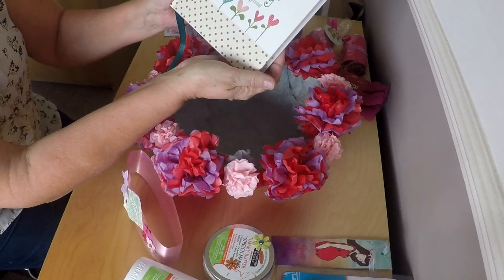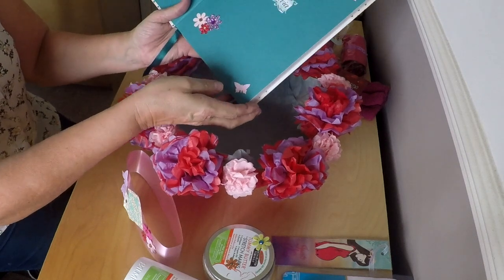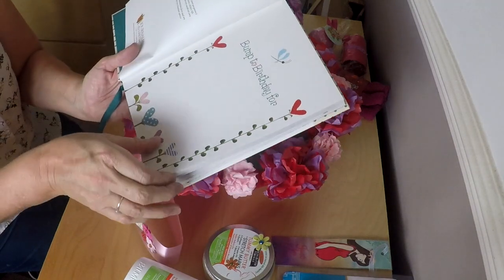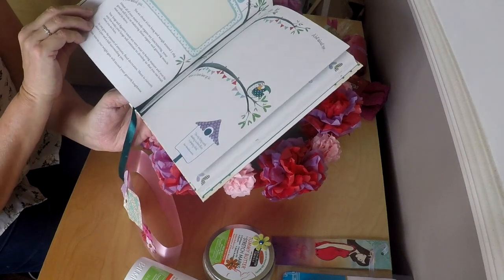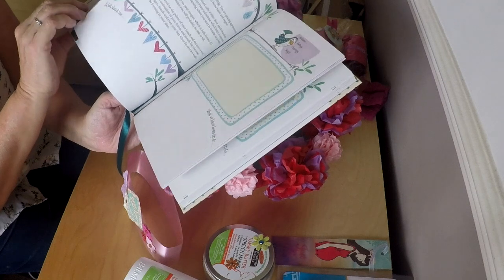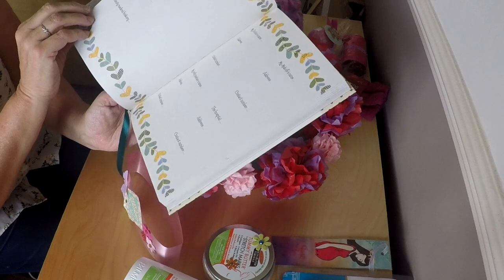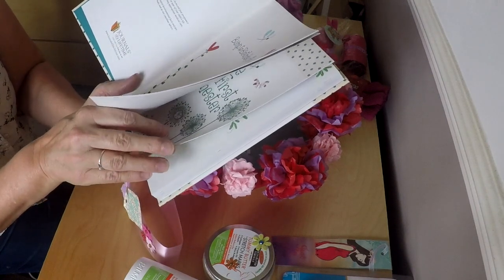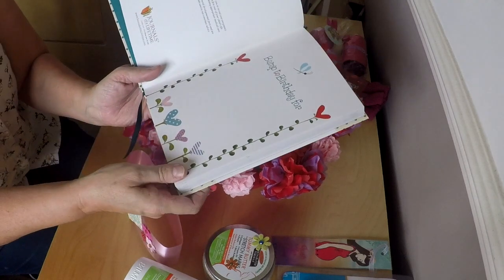It says Bump to Birthday, and I decorated it inside. And then it's really pretty. It's got things like looking forward to, a bit about you, and it says how big the baby is and things like that. And you can put your scan pictures in, how you're feeling sick, contact numbers, first trimester, second trimester, cravings. It's a really lovely book.